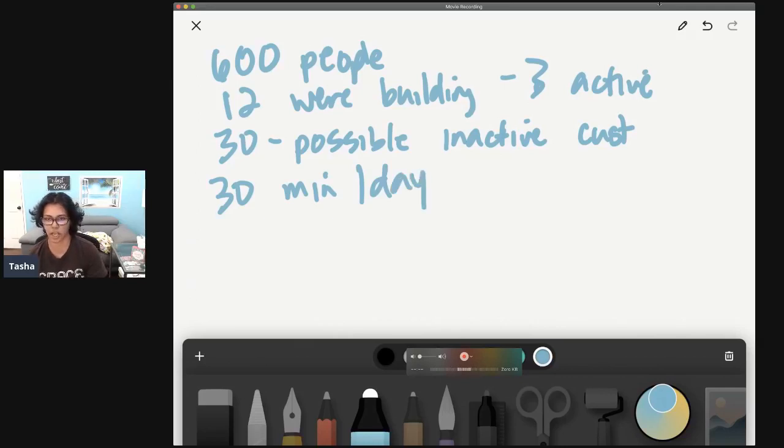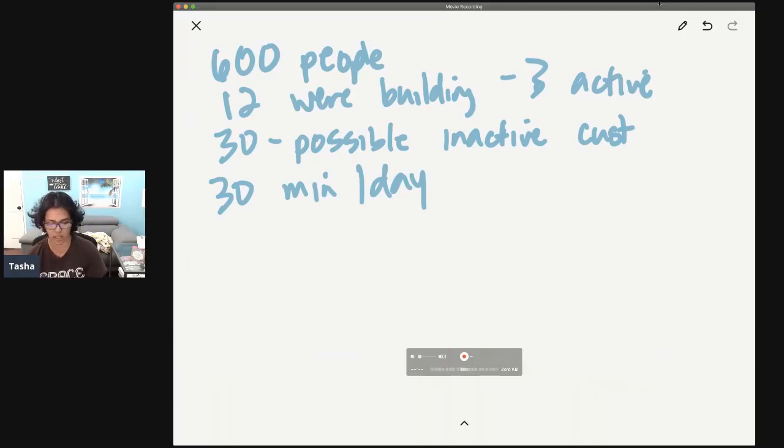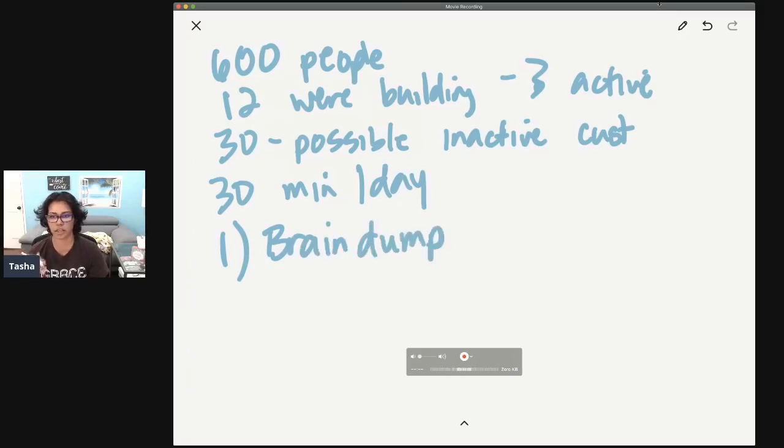And so the challenge is, okay, how am I going to be able to, I'm not going to do 10 minutes on each thing. That's not going to work. That doesn't make any sense. And I think that's right. So here are the 4 steps that we have to figure out. Number 1 is the first thing we need to do is a brain dump. We just need to jot down all the things that are in the mind that we have to do.